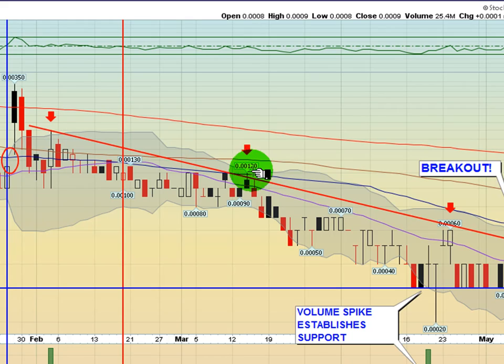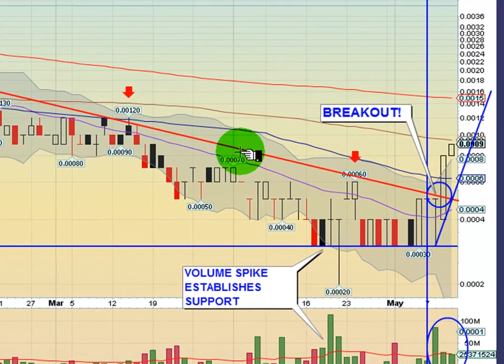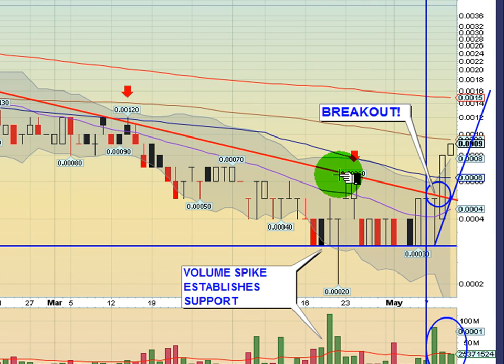Once we can connect it at least 3 times in a straight line, it basically confirms that this is the trend line we want to watch for, and when that trend line gets broken, we know that the stock's going to reverse in the opposite direction.